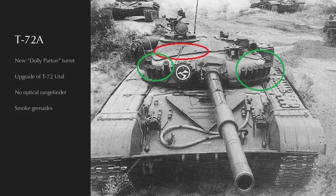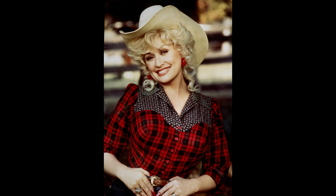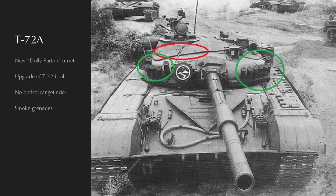The composite turret armor causes unpredictable post-penetration behavior for kinetic penetrators. However, it is known to be quite resilient to contemporary 105mm armor-piercing discarding sabot, as well as 105mm armor-piercing fin-stabilized discarding sabot into the mid-1980s. ITO or later HEAT warheads will kill it, however. The new shape of the turret with the increased frontal armor thickness was nicknamed the Dolly Parton armor after the well-endowed American singer. Note the smoke dischargers circled in green and the lack of range-finding blister circled in red.